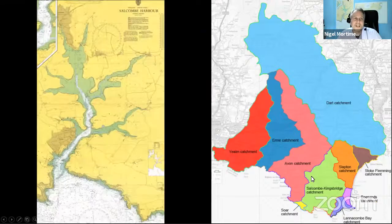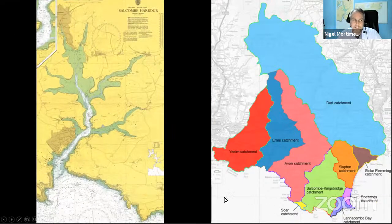If we then take the other extreme, the Salcombe-Kingsbridge estuary, that's a very marine-dominated estuary. And look at the very tiny catchment. It doesn't go anywhere near Dartmoor. So the catchment of fresh water is that much less. So the penetration, the amount of marine water that comes in.